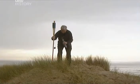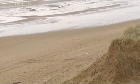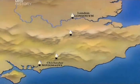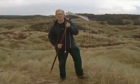That's the highest point. Put the beacon in, easily see the last of there! Hey, there's Chichester, Noviomagus. Because I couldn't see Chichester until now, I've had to choose high points in roughly the right direction. With hills in the way, I still can't see whether all my beacons are in a straight line, but the Romans had an answer. And this is it.